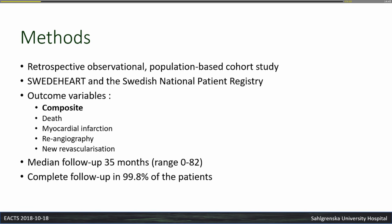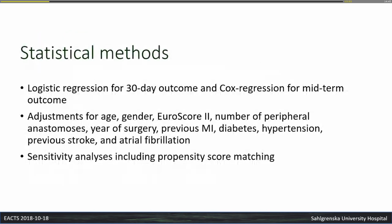Our main outcome variable was a composite of death, myocardial infarction, reangiography, and new revascularization. And we will also report those variables individually. The mean follow-up was 35 months, and this was complete follow-up in 99.8% of the patients. We only missed foreign patients that were operated while visiting Sweden. Our main statistical method was logistic regression for 30-day outcome and Cox regression for mid-term outcome. We adjusted for age, gender, Euroscore 2, number of peripheral anastomoses, year of surgery, previous MI, diabetes, hypertension, previous stroke, and atrial fibrillation. And we also did sensitivity analyses, including propensity score matching and also Cox regression on propensity score matched cohorts.